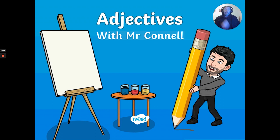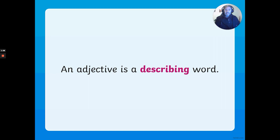Adjectives are one of the most powerful tools that you can use while writing to make your story sizzle and pop out at the reader. They can turn boring sentences into amazing sentences. So let's have a look at how we can do that. An adjective is a describing word. It can be used to describe anything in the story: the location, the character, the temperature, the taste, the smell, the sound, the feeling. You can use adjectives to describe all of those and more.